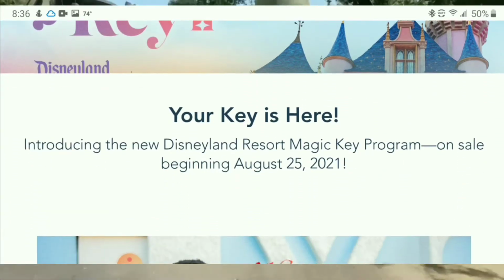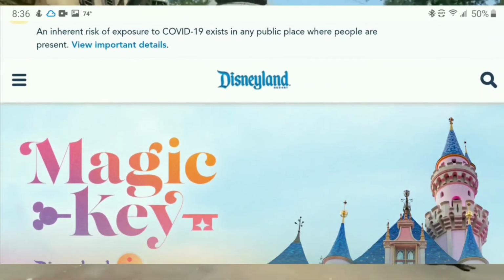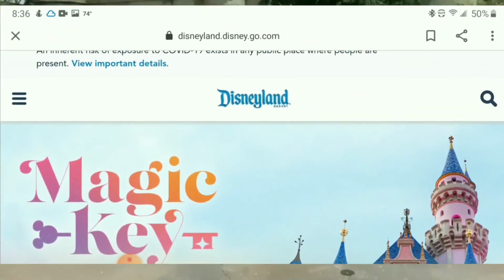Like I said before, I'm just going to briefly go through here and show you guys some of the key points and key features of this program. With that being said, folks, here we go.